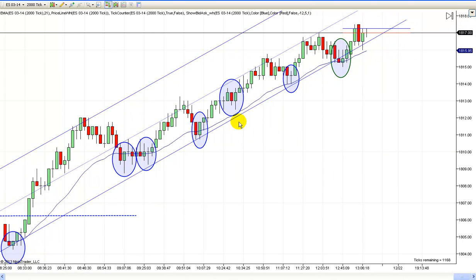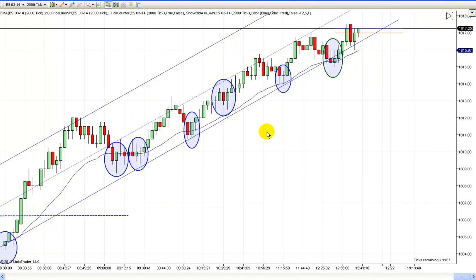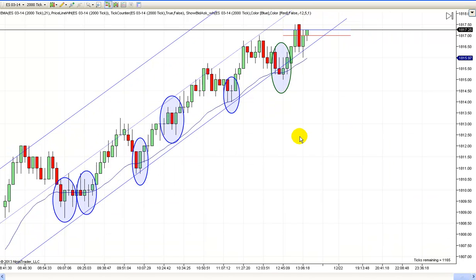Another nice place to get long. And then you come up here, you got another two-legged pullback to the EMA. Second entry long right there. Off it goes again.